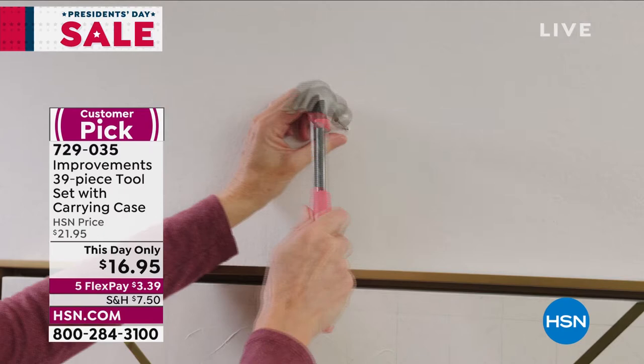It's on 5 flexible payments, like everything for our President's Day sale. Everything this week is on 5 flexible payments. If you're shopping with us for the first time, that means you have 5 months to pay everything off. No added fee, no added interest. That's on your own credit card and your own debit card.